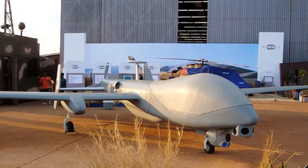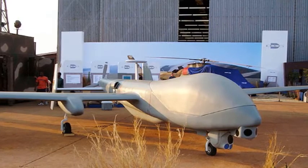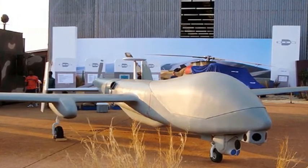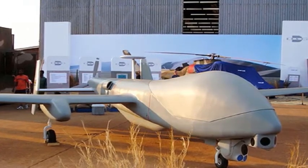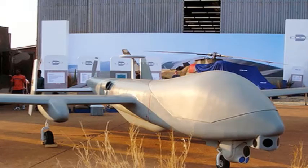Number 5. Introduction. The drone was developed for use by all three services of the Indian Armed Forces, primarily for intelligence, surveillance, and reconnaissance, ISR, operations. The medium-altitude prototype can fly at over 22,000 feet and is a long-endurance MALE UAV that has an approximate flight time of 20 hours.